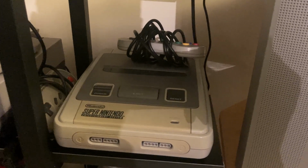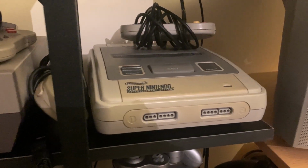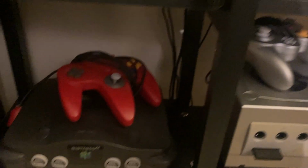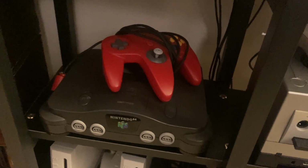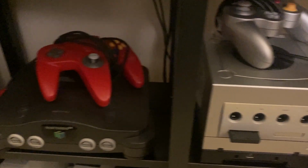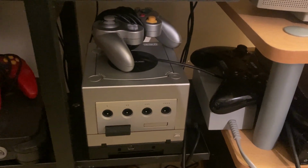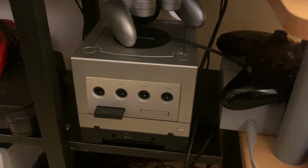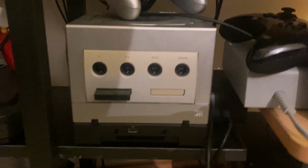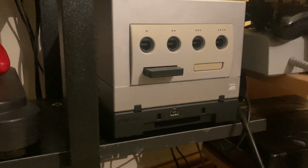Here we have the Super Nintendo Entertainment System, another fantastic system, one of my favorites alongside the Mega Drive. Absolutely love that system. Here's another great system, the Nintendo 64, also modded by Scodico Retro. That has enhanced capabilities on that. There is the Nintendo GameCube there, which has the Game Boy Player attachment on it, so we can play Game Boy, Game Boy Color and Game Boy Advance games, and that's my preferred way to do that, playing them on the big screen.